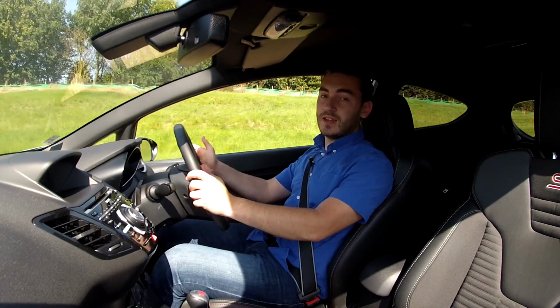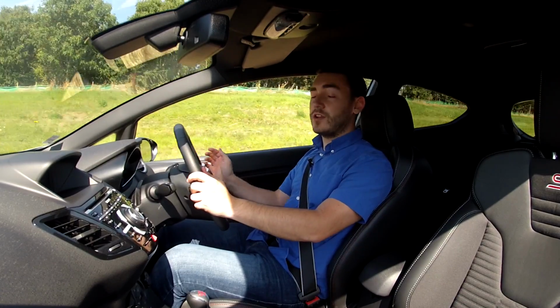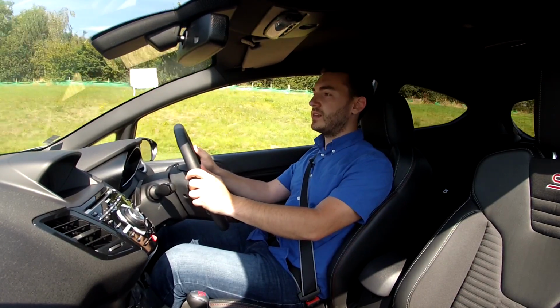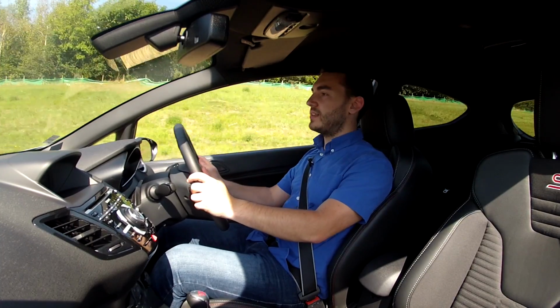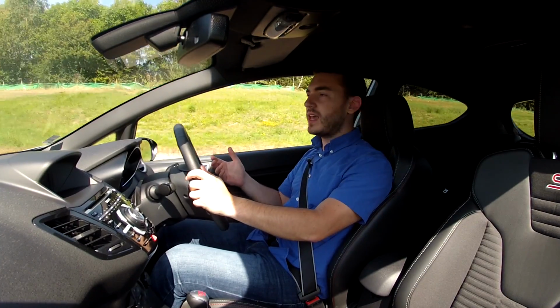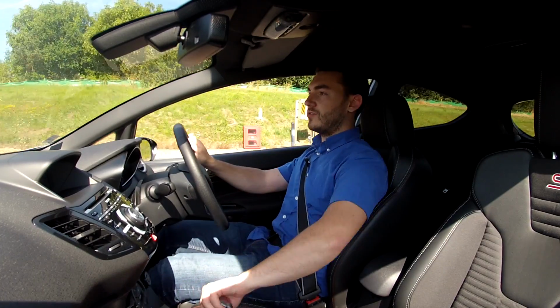The Ford Fiesta ST has done very well for itself. It has won more awards than you could possibly shake a stick at, including our very own Car of the Year back in 2013 when it was introduced. But its life is coming to an end, and I suppose it needs that icing on the cake, that cherry on top. This is the ST200.